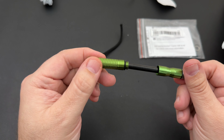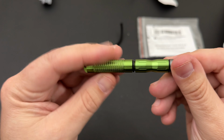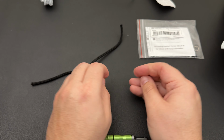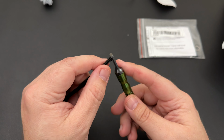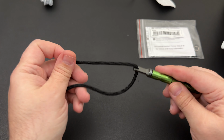And then this piece will just screw right over here. And that's where that little O-ring is right there, and it should keep that pretty watertight. And then if you want to, you could just run that paracord, looks like, through here, if you wanted to tie yourself a little lanyard or something right onto there.